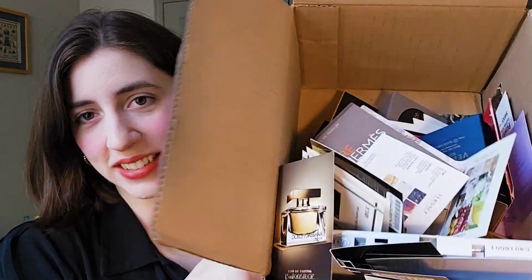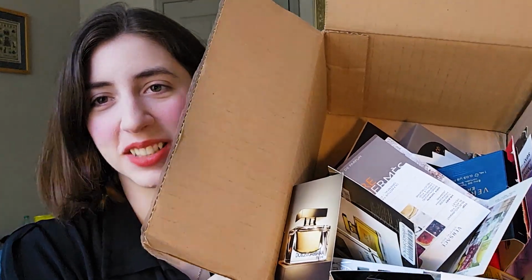Why do I have so many perfume samples? Now you can see exactly how many perfume samples I have, and it's a lot. I actually don't know how many exactly I have because I don't have the patience to count all of them. But it is definitely close to 100, or at least around that number, maybe more.